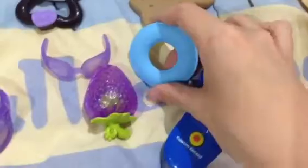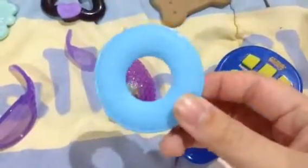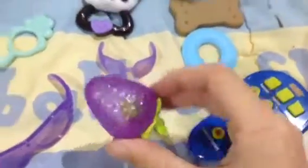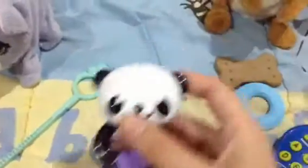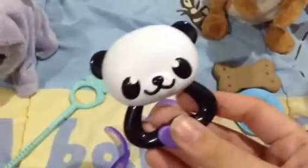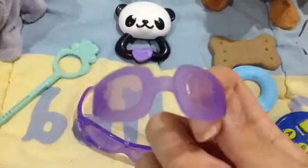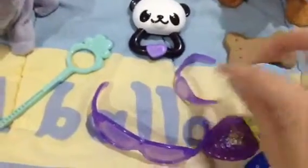And here's a little frisbee disc thing that came with the little dog. Here's a sugar berry that belongs to Star Lily. So a little sugar berry. And there is Pom Pom's little rattle thing. Here is some little puppy sunglasses. Looks very cute. So that's that.